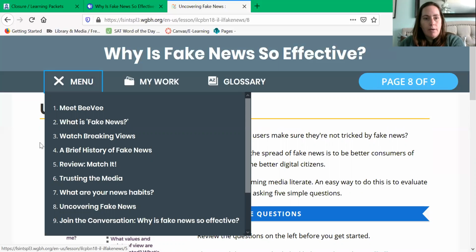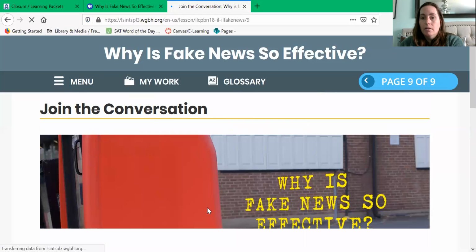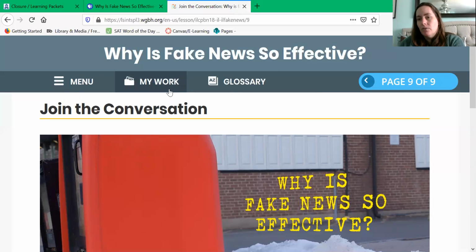Okay, so that was uncovering fake news. The last one is join the conversation. Why is fake news so effective? And we're going to wait for it to load. It looks like the benefit to creating the account and logging in is you can save under my work and come back to it, so if you don't finish it all in one session, you can also save your results.